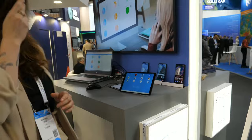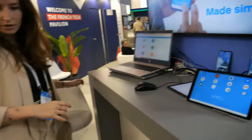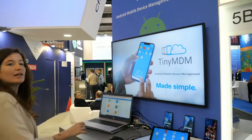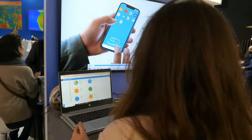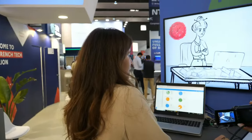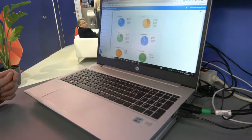Is this a dashboard? This is the dashboard here. So you can view all... I'm so sorry, I need to get close to the dashboard. Yeah. Like this? Yeah. So you can see all the devices that the company can manage.